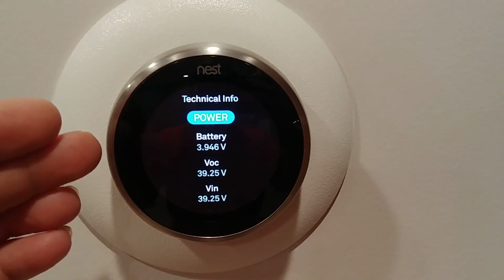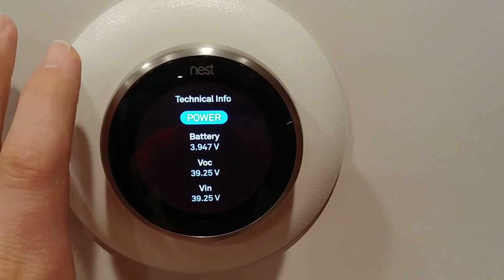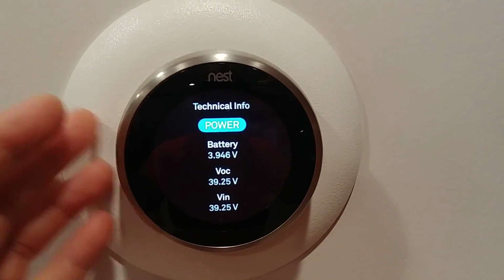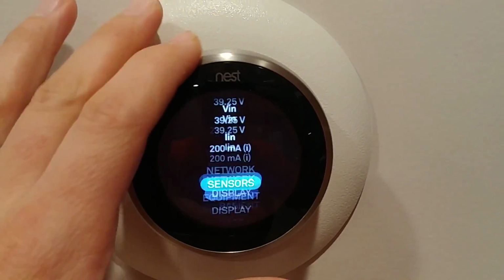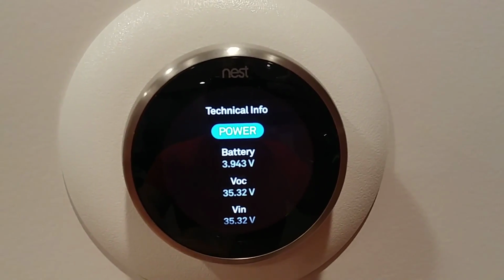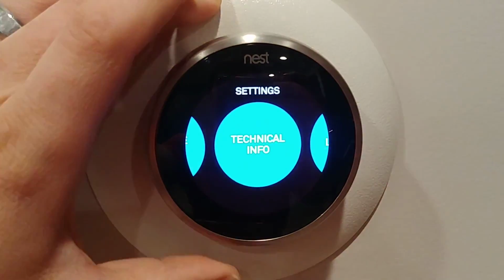If your battery level drops below 3.6 volts, then it is going to disconnect the thermostat from Wi-Fi. If it's above 3.8 volts, that is not the issue for not being able to access your Nest. So in this case, we have 3.9 volts. Again, that is not the issue. So we can exit out of that.